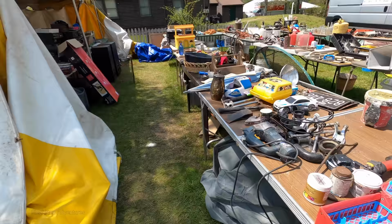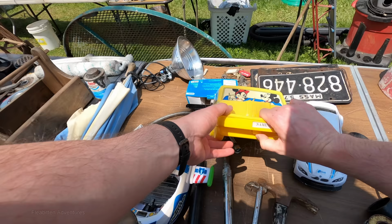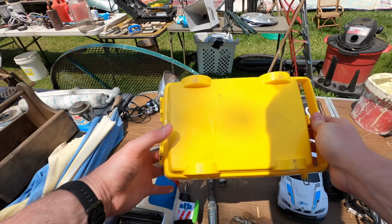Does anybody know what this Mickey and Minnie Mouse thing is here? I was thinking maybe a lunchbox, but it's not shaped like any lunchbox I've ever seen. And I can't really imagine what else you would keep in it.